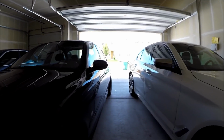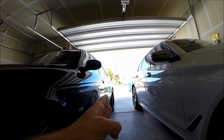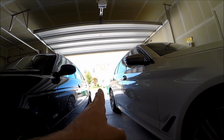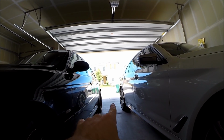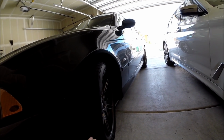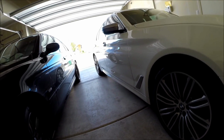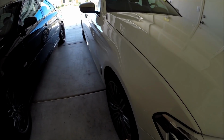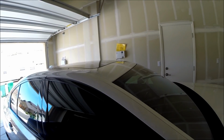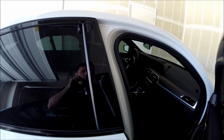Like, for example, you can see the M5 here. The wheel mostly comes out of the interior, if you can see in comparison. Now this M5 is also 245, 275, same tire size, except this is 19, that's 18. Anyways, the sunroof is not that big.